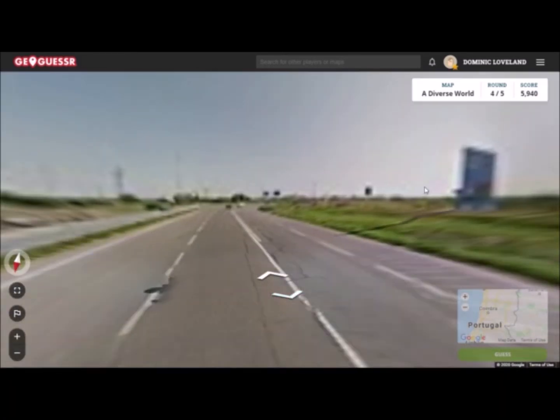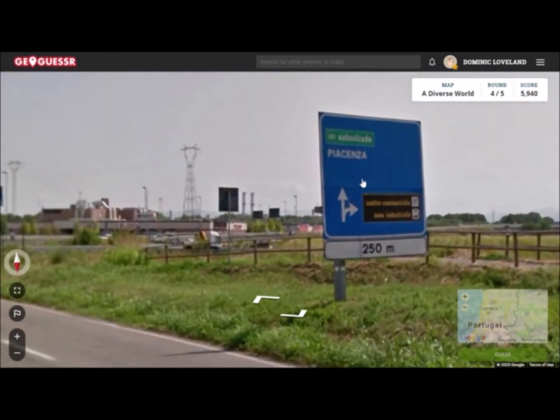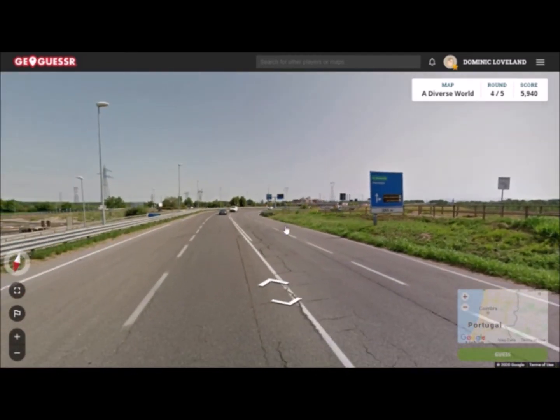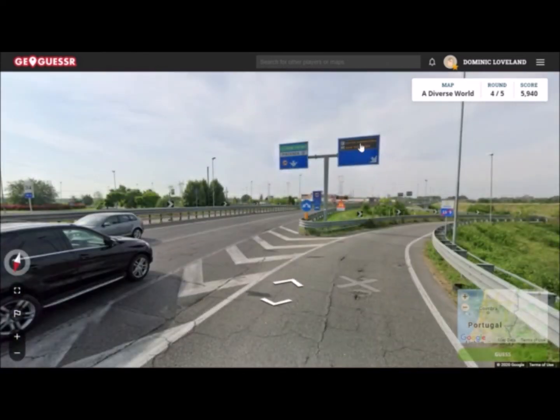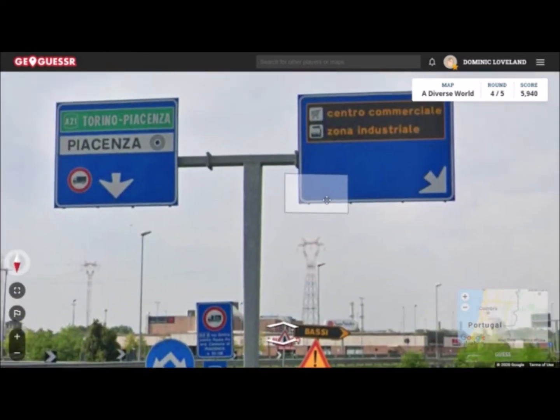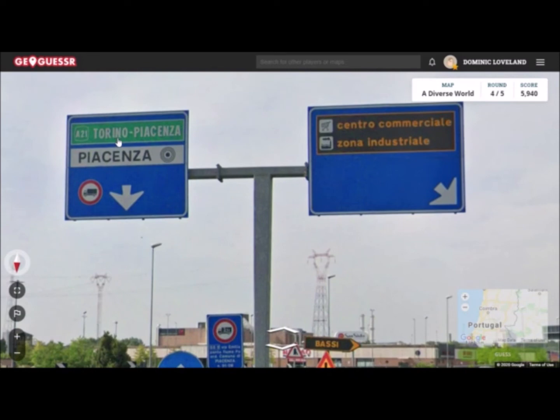There. No, it's here. Is that the one that said Porto? No, that's not the one I was looking at. It could be Italy. Yeah, that could be Italian. I'm thinking more Italy now. Industriale. Yeah. Do you want to see that sign? This is the sign that I was reading. There, that. Oh yeah, Torino's in Italy, so that's Italy now. That's a different direction.